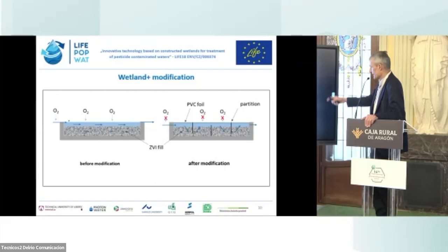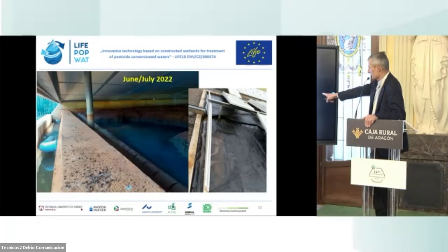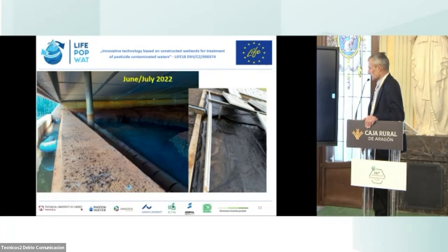So we made these changes. We put a PVC foil on top of the water layer. It's a floating PVC foil, and we installed partitions to force the water to flow through the zero valent iron fill. Here's the picture. You can see the foil installed on the water layer, and we also made some modifications to the flow system. The water does not flow over this berm anymore, and is drained through the bottom part of the basin in order to keep it in an anoxic state.